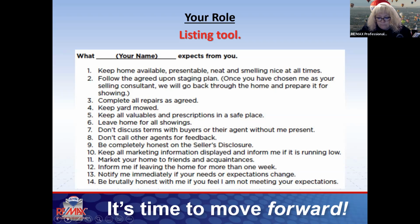What was the other thing? One thing I would add to this is keep your utilities on. If the house is vacant, we need to make sure your utilities are on and keep making your mortgage payment. There was a lawsuit many years ago where a seller sued and won on a house that went to foreclosure because they stopped making their house payments, and they won on the grounds that the realtor didn't tell them. So those would be two things I would add to that: keep the utilities on and keep making your house payment. Okay. And again, add a signature line to this, right?